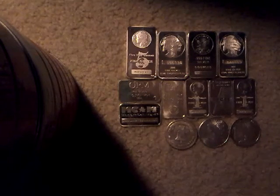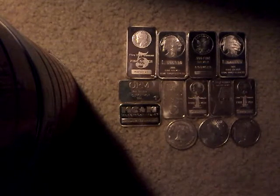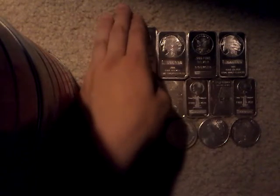So, if you've ever wondered yourself, why are these dollars valuable? Well, here's the simple answer. They're not. They don't hold any real value. At least not any real tangible value. Now, what does is this right here.